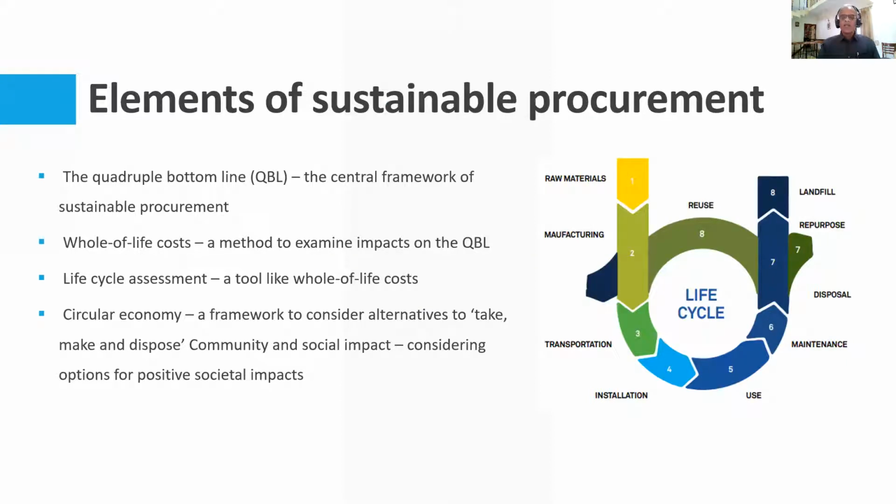There are a number of key concepts important to sustainable procurement. As discussed earlier, the quadruple bottom line, QBL, is at the heart of sustainable procurement. Whole of life costing is a practical method to put a dollar value on all aspects of QBL. It changes the procurement mindset from the best value for money to the best value across the asset life cycle.